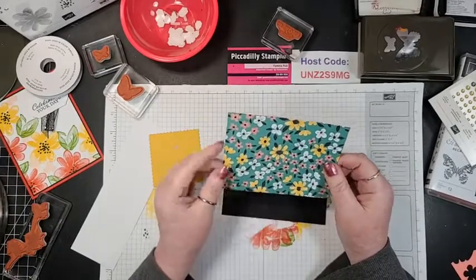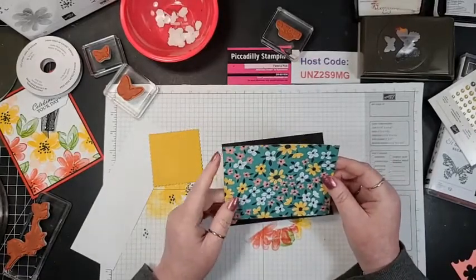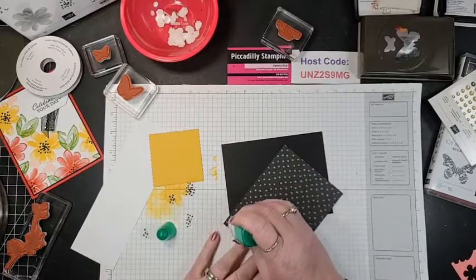But I want to go with the floral side. I think it's really pretty on this. So this is cut at 4 by 5.25. Just kind of a layering piece.